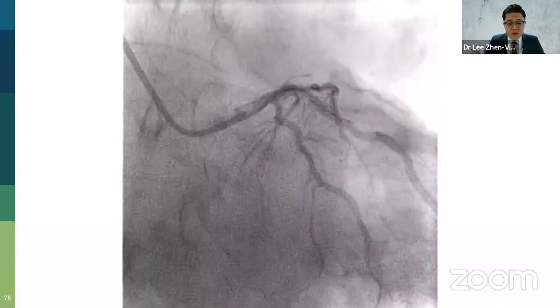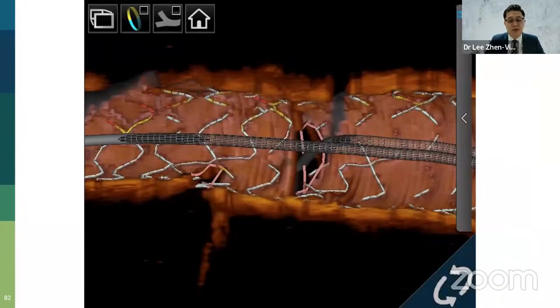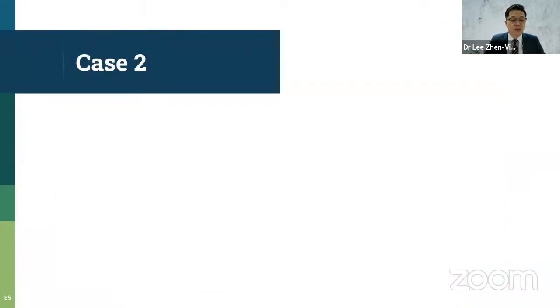I'll finish up by showing you two quick cases of two patients of mine with regard to left main intervention. This patient had a diffuse LAD stenosis. Left main bifurcation was clear after the procedure without any overlying struts. And this procedure was completed without any form of kissing balloon inflation.